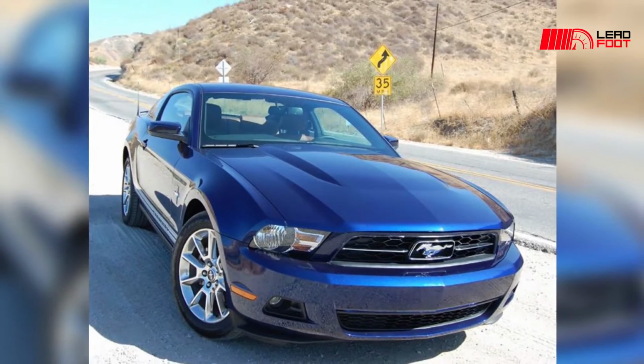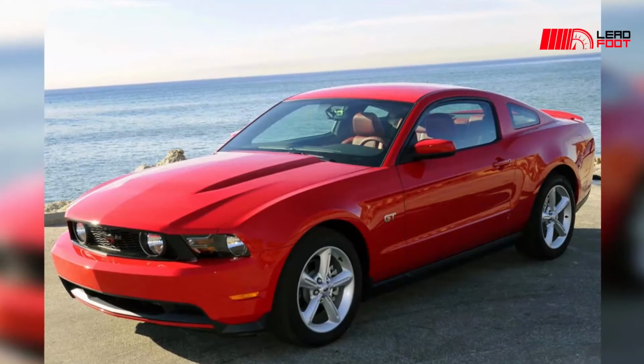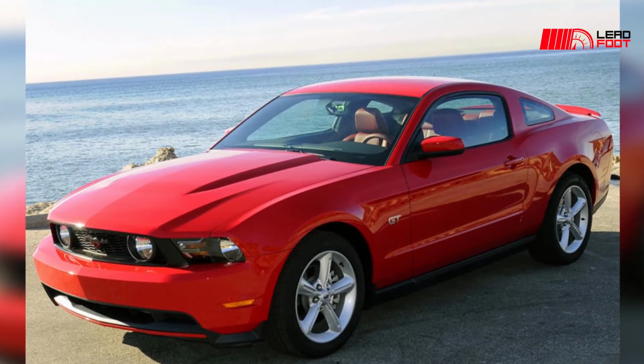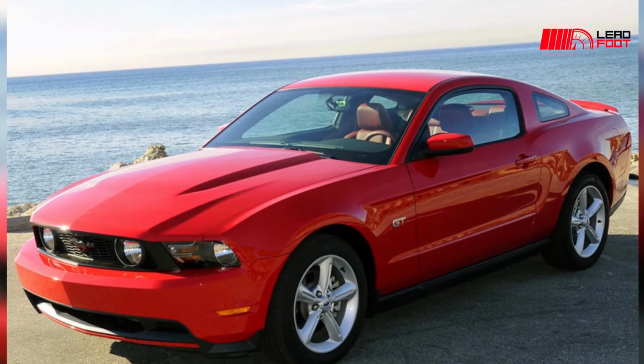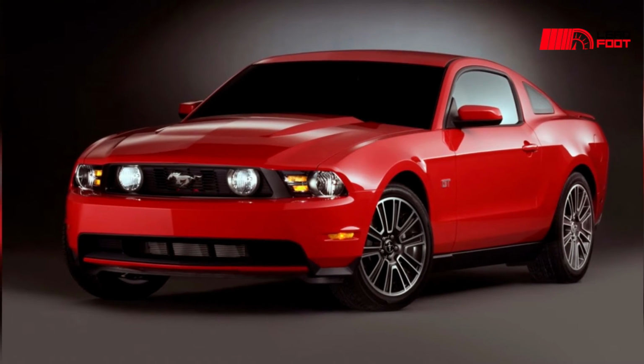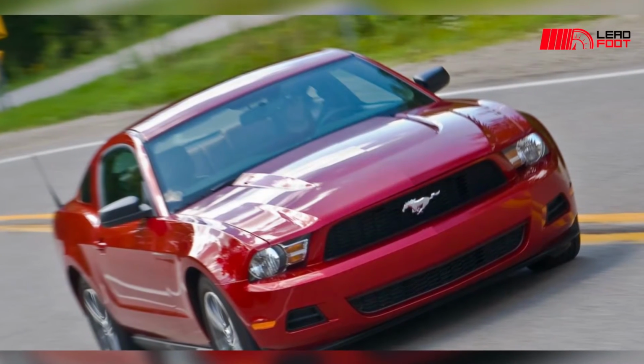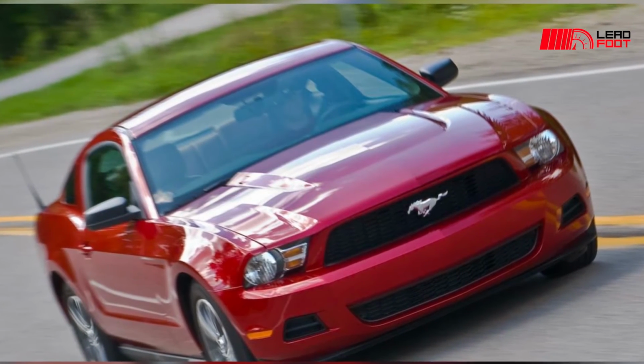This would have been a letdown in previous Mustangs, but in 2010, the tired 4.0-liter V6 was replaced by a new 3.7-liter V6 producing 305 horsepower. If you need more power, the Mustang GT received a new 5.0-liter V8 engine with 412 horsepower in late 2011.